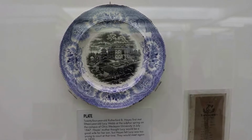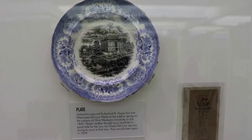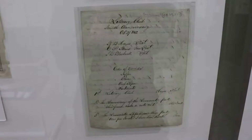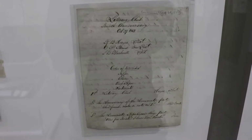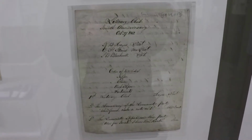Hayes met Lucy Webb on the campus of Ohio Wesleyan Female College, where that plate is from, and this ballad is from when he first ran for elected office as the Cincinnati City Solicitor in 1859, which he did win. Hayes joined the Literary Club of Cincinnati, a highly exclusive elitist club which still exists today. Hayes got to meet his favorite author, Ralph Waldo Emerson, when he visited the club.